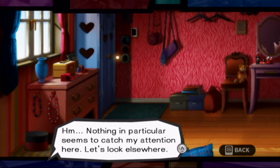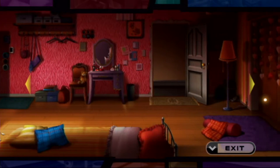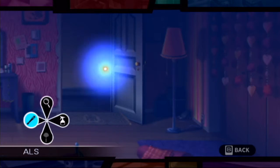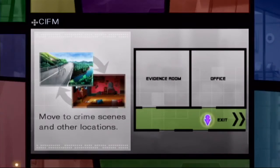Wait, that's it? Really? Are you sure about that? Nothing on the mirror either. We haven't even hardly investigated the room. Are you sure that's everything? Sometimes the game doesn't tell me enough information, and sometimes it tells me it's time to go. I'm glad they did, otherwise I would spend the next 10 minutes searching that room. So, I do appreciate that at least.